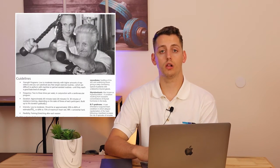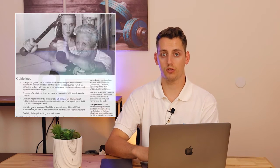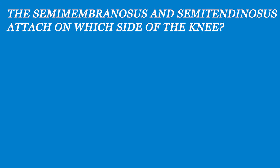When it comes to training older clients, the ISSA recommends low to moderate intensity with high repetitions. Starting with machines and gradually progressing to free weights is one of the recommendations the ISSA makes about programming for an older client. Be aware that many older clients have other health issues, such as hypertension or arthritis, that may warrant additional concern when designing and implementing programs for this type of client. Question 5. The semimembranosus and the semitendinosus attach on which side of the knee?